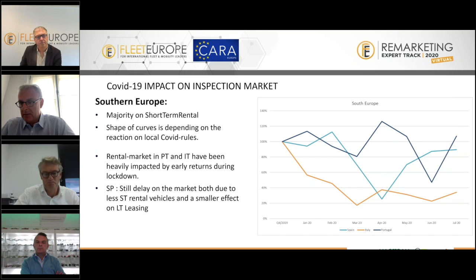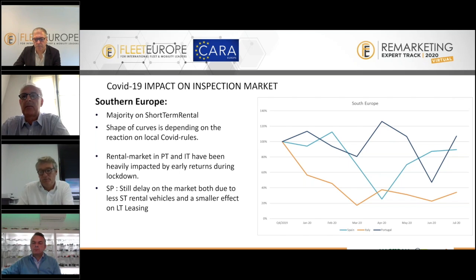And there you see that March was really a drop for everybody, but you see an increase in the volumes in Portugal and in Italy towards the short-term rental, where pre-restitutions were done, so creating additional vehicles to be sold. Portugal reacted later on because there was really a gap in June, and they saw that vehicles were still needed. At the end of the day, what is happening is that we see a decrease again of volume of about 10 to 15% in all markets, and that is, I think, a trend that we're going to see.